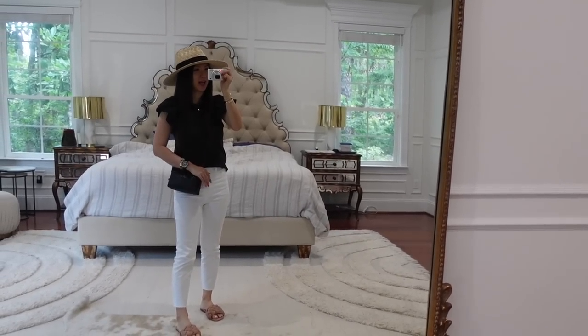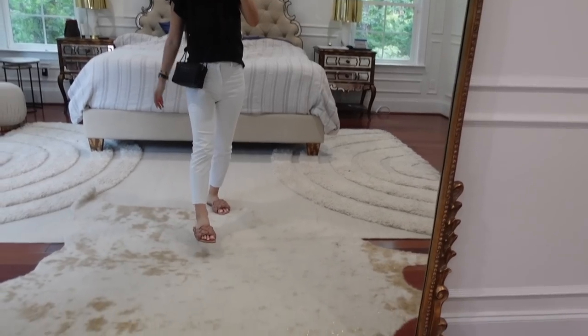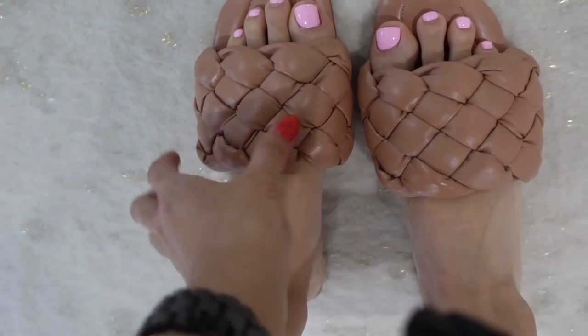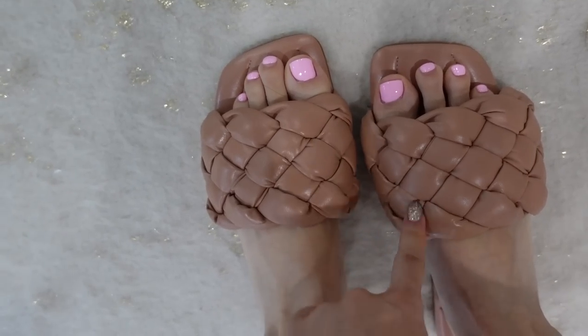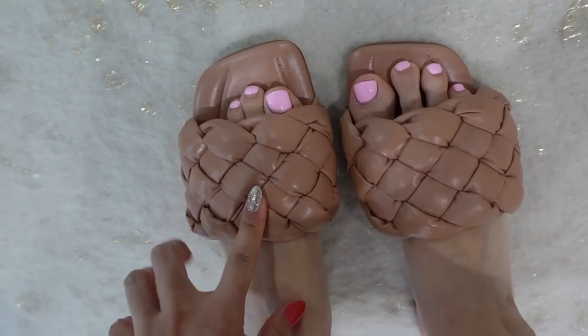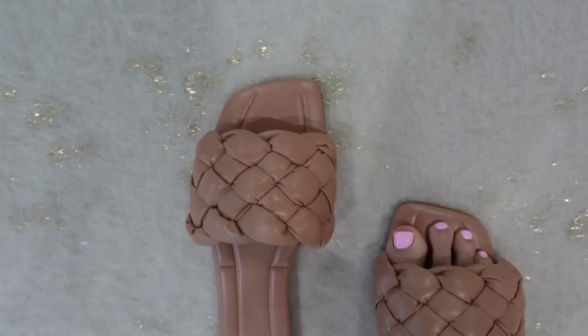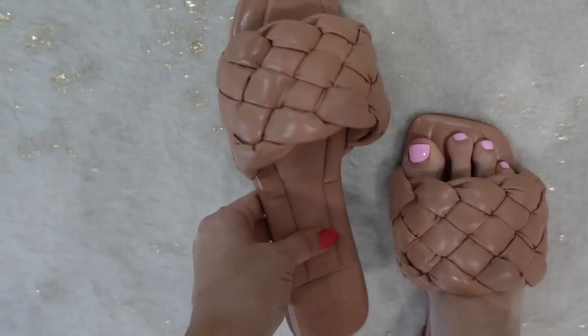Very, very cute, and I just wear a black and white outfit with the hat. And these sandals are just so, so nice. Perfect dupe for the Bottega Veneta. They're sandals. Very cushy, and I just love how comfy these are. From Mark Fisher. So much less, but very, very comfortable.